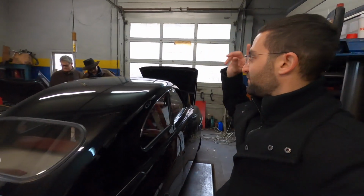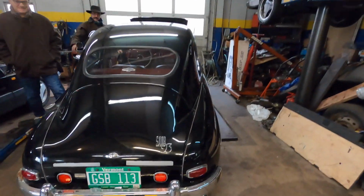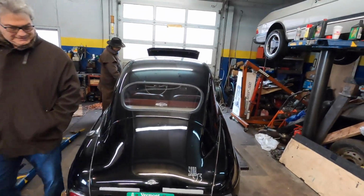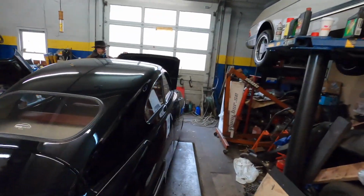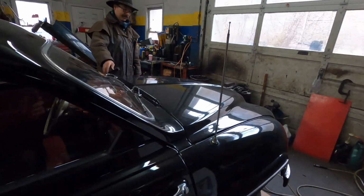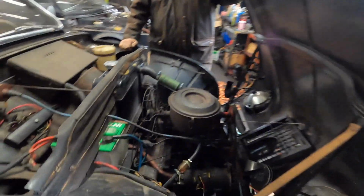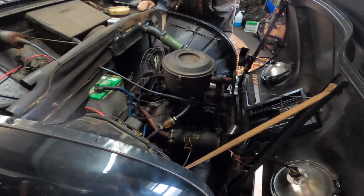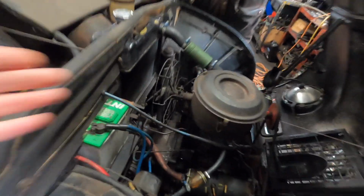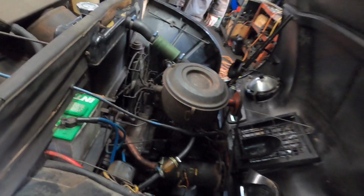This is a 1959 Saab 93. It's actually Saab's second design that they've ever produced. However, it's the first one that was imported into the United States. So it's essentially the first Saab design in the United States. We got a 3-cylinder engine in there. I mean, just look at the engineering and how simple this thing is.